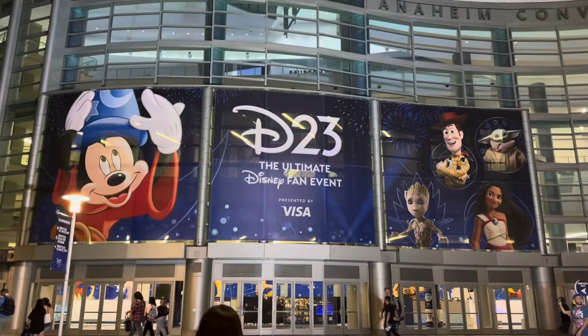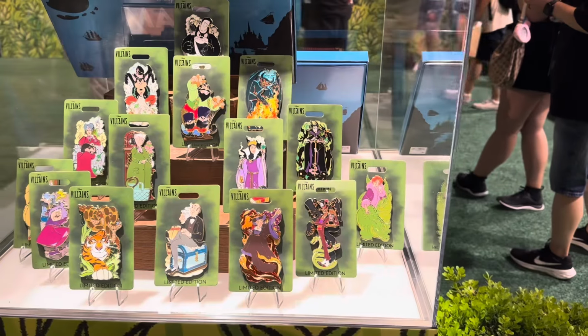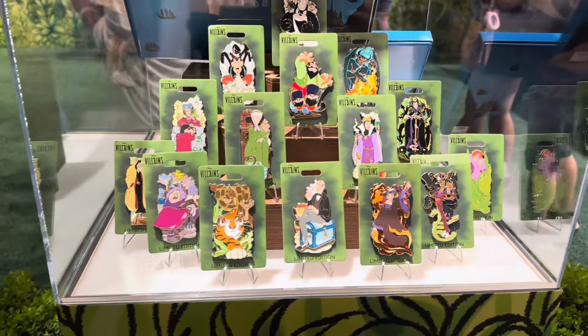It's an exciting day because it's finally time to go through the D23 haul. I am so excited because we got so many cool pins, so many cool merch items. It's been a little bit because we went on a cruise, but we're back now and I'm excited to go through everything. Let me show you guys.